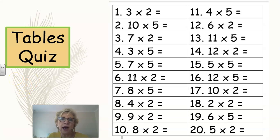All right, so now we are ready for the answers. So 3 times 2, and you're going to mark your work and see how many you get right out of 20. If you get some wrong, you just need to focus on the ones that you got wrong and try and learn them. And remember, I did give you something to print out a few weeks back where you have the tables that you may use and make into cards with the answers on the back that you can self-correct and learn your tables.